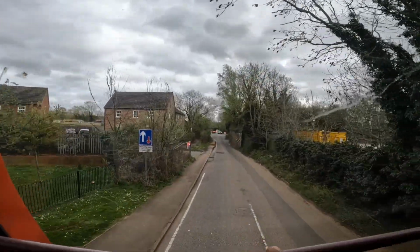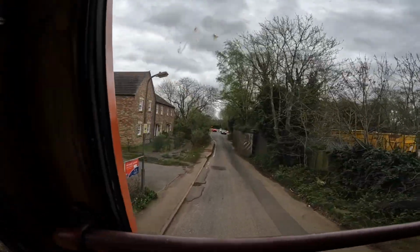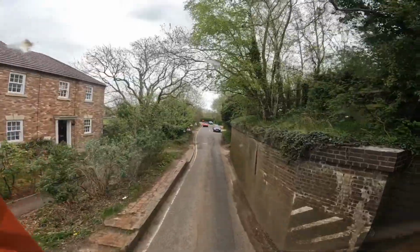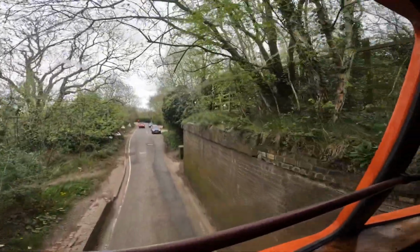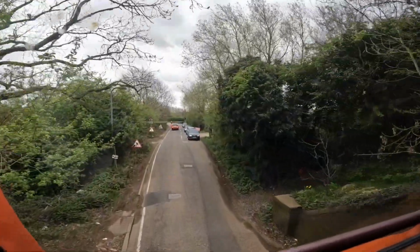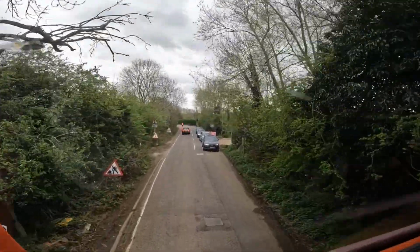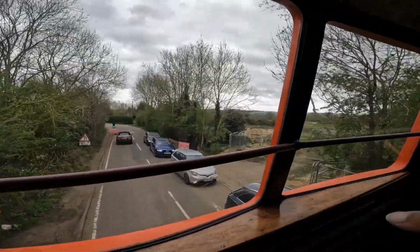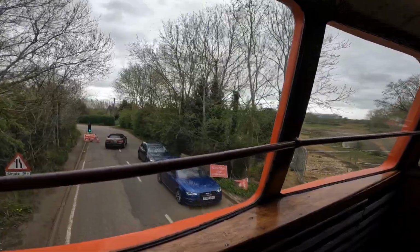So this is the old railway that used to link up London North Western and end up with the main line. This is going to be turned into a footpath soon, an official one, part of the Greenway extension. It's the floodplains where they're going to put a big road through it.